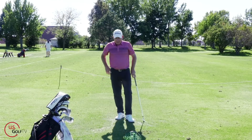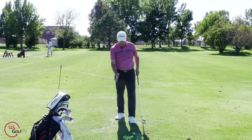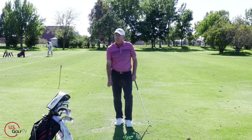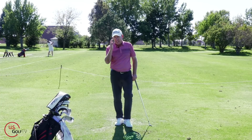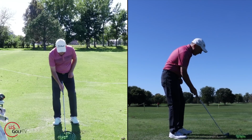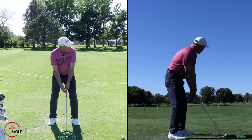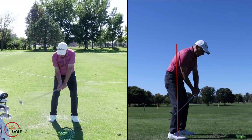Now, let's talk about the takeaway. There are times when I start coaching, I look at a student and think, that's a pretty solid setup, they've got that pretty good, but they're not hitting good golf shots. So the first place I look, the first place you want to look, is the takeaway. Here's what I see. They're set up pretty good. Maybe they've watched some of our videos, maybe they've taken some lessons, but the first move that amateur golfers typically make is they drag the club inside.